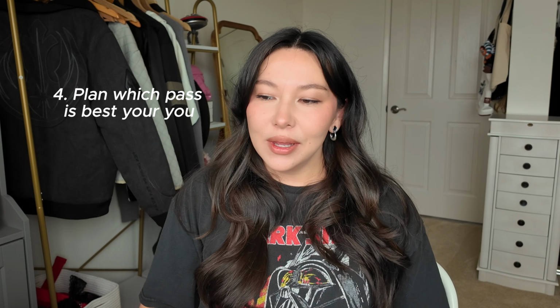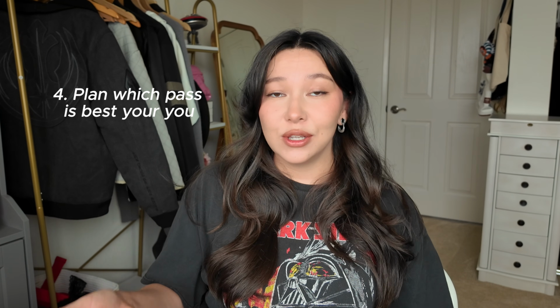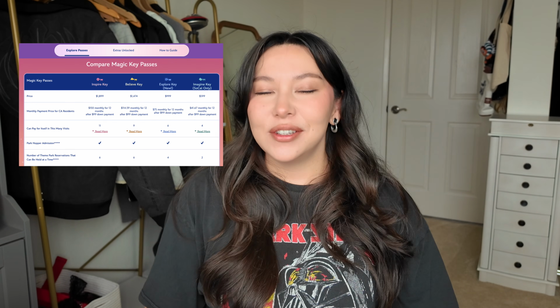Probably the biggest tip on this list is to decide which pass is best for you. As of this recording, there's 4 different Magic Keys, I think. There's definitely a lot to consider. I will say that parking can add up quick. So if you're planning to drive and park at the parks every time, one of the higher tier ones might be better. Or if you're a family getting passes, one person could get the top tier one for the free parking. Other family members could get a lower tier, depending on everyone's schedule. That's what we did for a while.